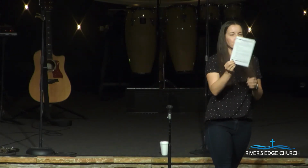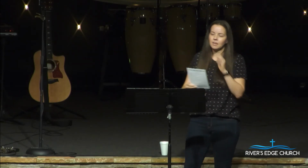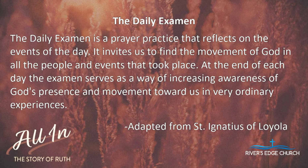So if you flip your sermon notes over on the back, the Daily Examine is a prayer practice adopted from St. Ignatius of Loyola. He's a Catholic priest, a Jesuit. And it says, the Daily Examine is a prayer practice that reflects on the events of the day. It invites us to find the movement of God in all the people and events that took place. At the end of each day, the Examine serves as a way of increasing awareness of God's presence and movement toward us in very ordinary experiences.